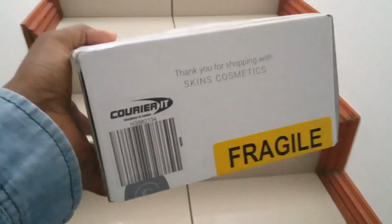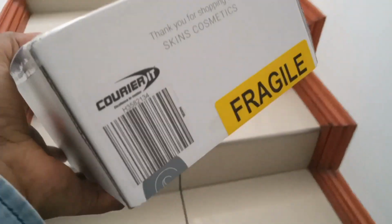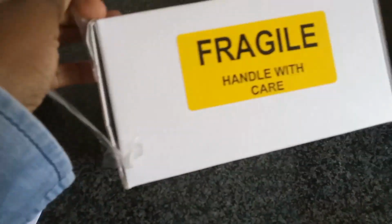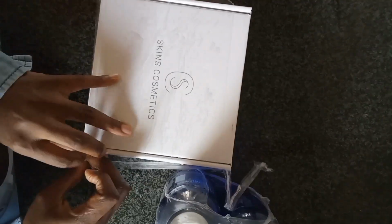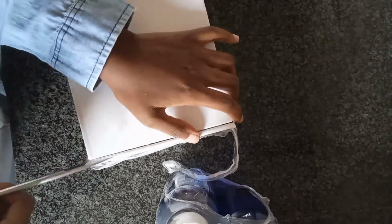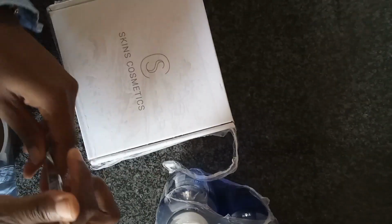Look at this teeny tiny but super expensive Skins Cosmetics order. Normally I go in store and I would film for you guys, but the security literally called me out to say I don't see the theme. Let me try and get this. I didn't see that the courier guy was already outside, so I had to sprint out.